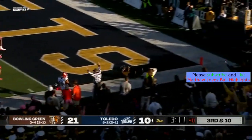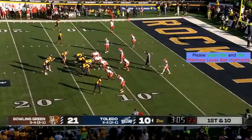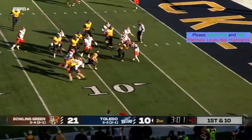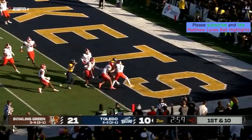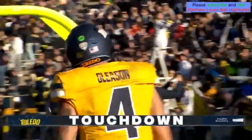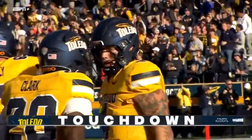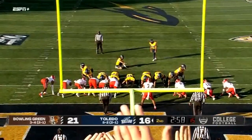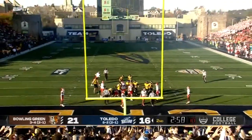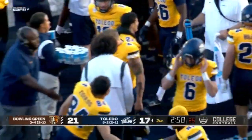Inside the 10 with speed for the Toledo Rockets. Again, Junior Vanderos, Jawan Newton, such a load to deal with off the play fake. Gleason powers his way into the end zone. Tucker Gleason. Touchdown, Toledo Rockets. His third rushing touchdown of the year, Tucker Gleason, 170 yards plus on the ground.